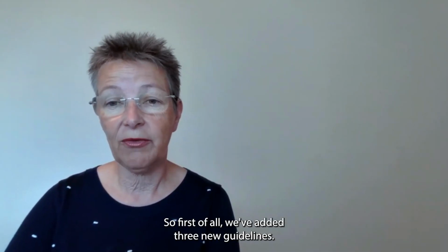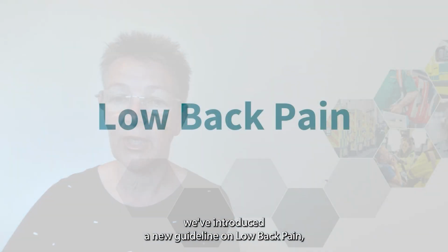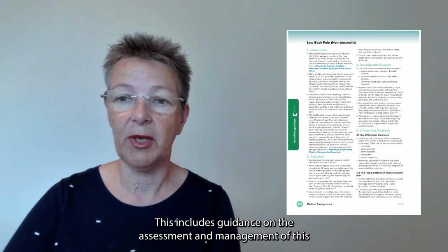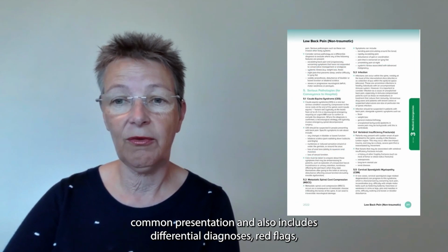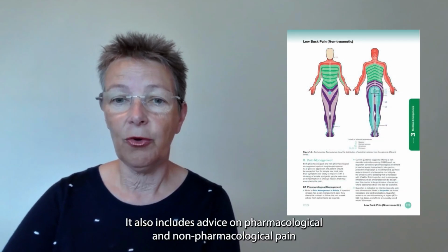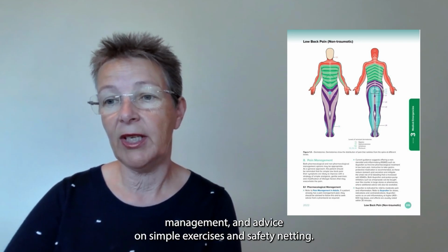So first of all, we've added 3 new guidelines. After a number of requests from paramedics across the UK, we've introduced a new guideline on low back pain, which is thought to be musculoskeletal in origin. This includes guidance on the assessment and management of this common presentation and also includes differential diagnoses, red flags, serious pathologies for hospital conveyance, and guidance on those patients that may be suitable for community management or referral to primary care. It also includes advice on pharmacological and non-pharmacological pain management and advice on simple exercises and safety netting.